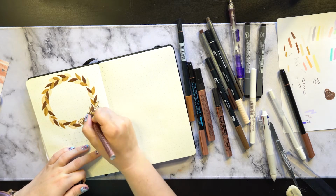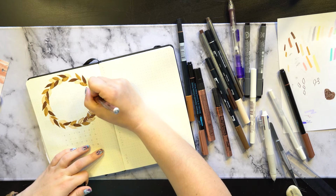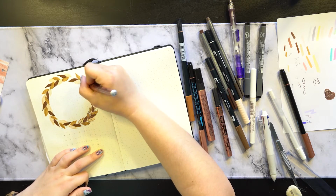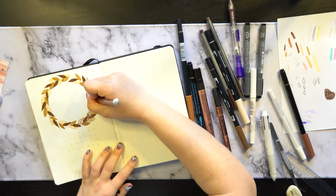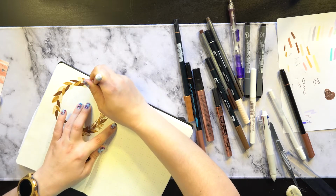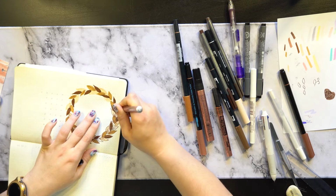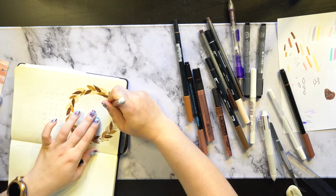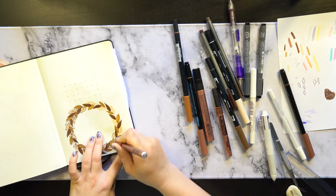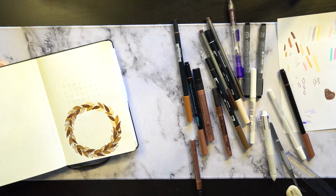So here I'm doing little leaves and I'm tracing them over with this wonderful metallic copper pen. It's kind of coppery, kind of rose gold, somewhere in the middle of that color, but it's such a wonderful metallic pen. It's amazing. It's literally one of my favorite metallic pens that I've ever used, the sheen is legit metallic, and it writes on pretty much anything.